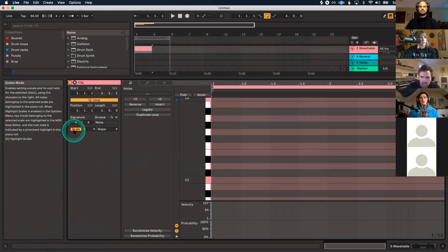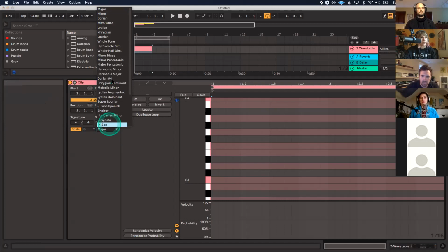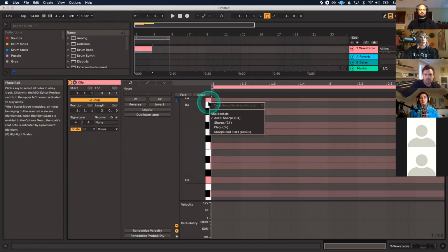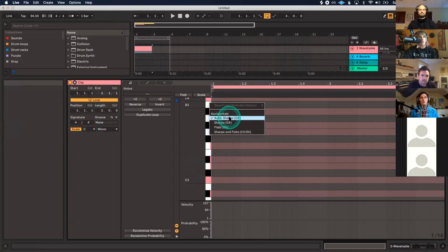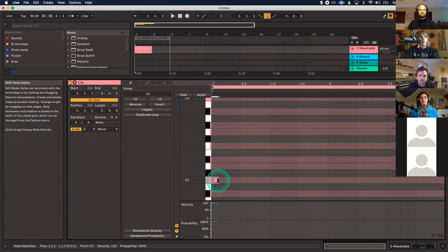So check this out. When I hit scale, it's going to highlight the notes that are in the scale that I have selected. And the other thing that it's going to do too is pick sharps or flats correctly. So if I go to C minor, it uses E flat, right? So now we see E flat instead of D sharp, even though I didn't go in and change it, right? You have to have it on auto for that. Auto means it'll choose the right one, right? So let's go ahead and we'll work with C minor.